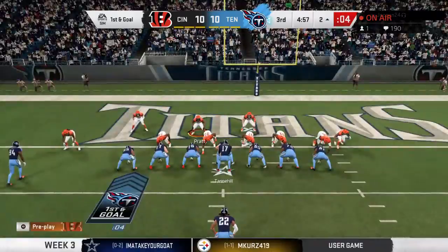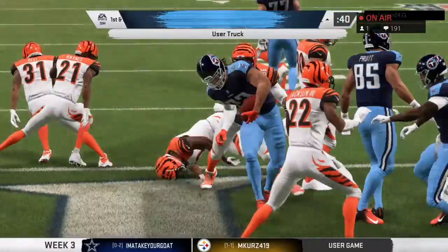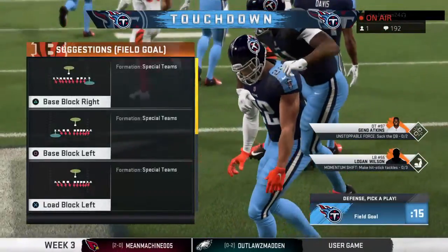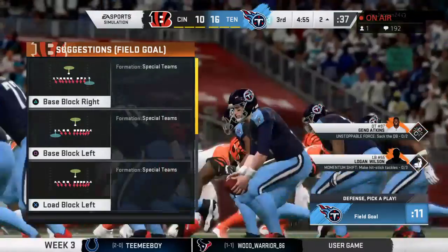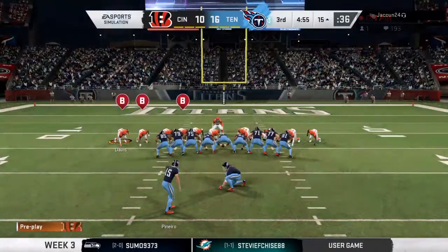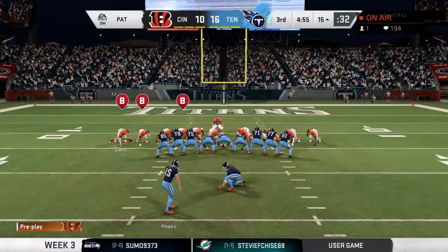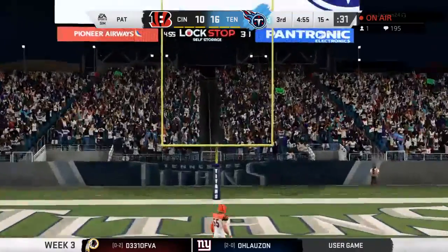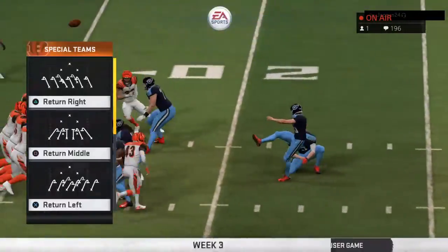Watch twist, watch twist. Big grip. Trying to punch it in with Henry. And he gets in. Touchdown, Tennessee. Derrick Henry with his second touchdown of the game, 4th of the year, as his guys are able to regain the lead. Pinheiro now to add the extra point. He's got it as they go up by a total of 17-10.